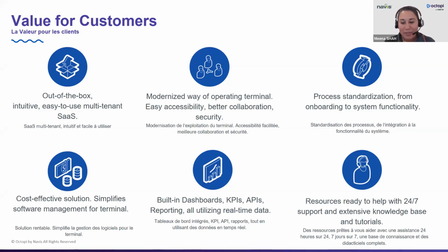With many built-in dashboards, KPIs, and APIs, your reports and real-time data visibility is at your fingertips. And of course, our support is 24/7. Providing continuous IT support can be expensive, and this is built into our product offering.